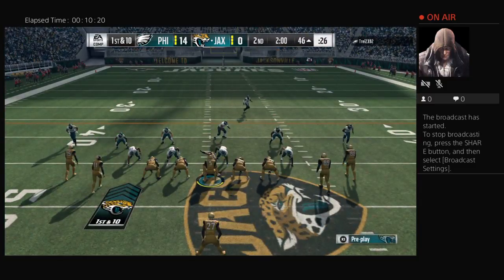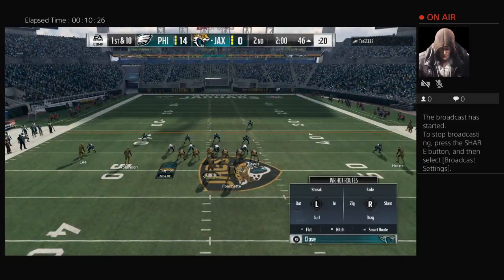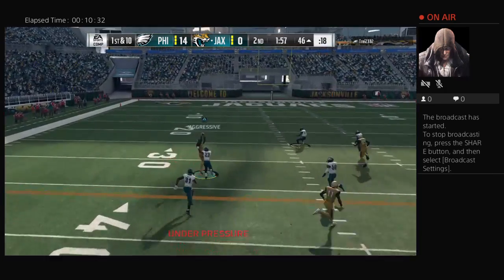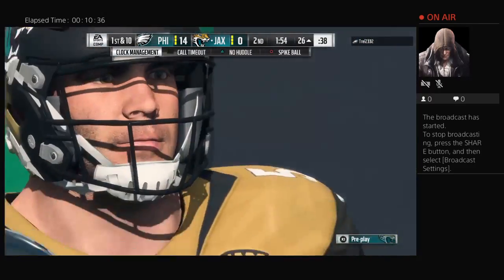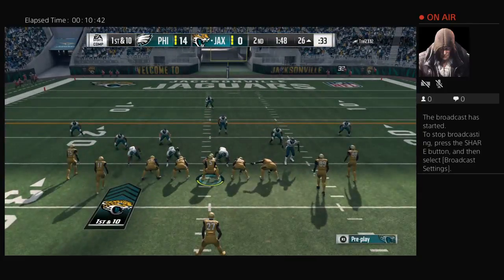Looking to jam the receivers at the line here. Press coverage look defensively. Throwing on first down is Bortles. Oh, he got position on him, and he pulls it in. Chewing up big yardage. Another nice gain there. This one goes for 20. First down now, but the clock is rolling.